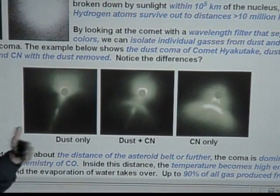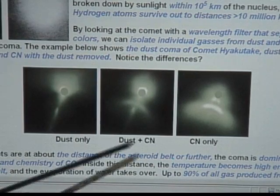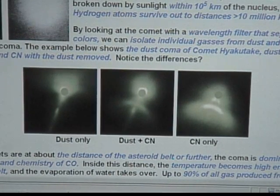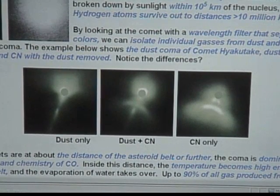So you look for different things in a comet and you can see different things. So when you say the coma of a comet, you've got to be very specific. Are you saying the hydrogen coma, the oxygen coma, the carbon coma, the cyanogen coma? It's different for different gases.